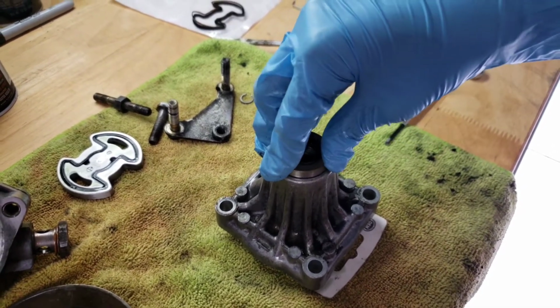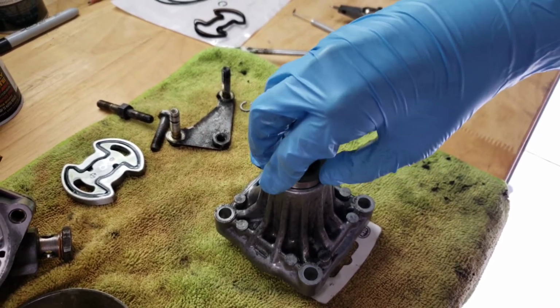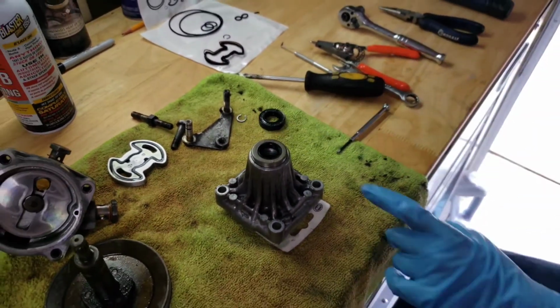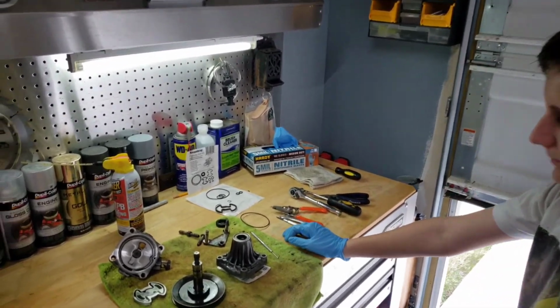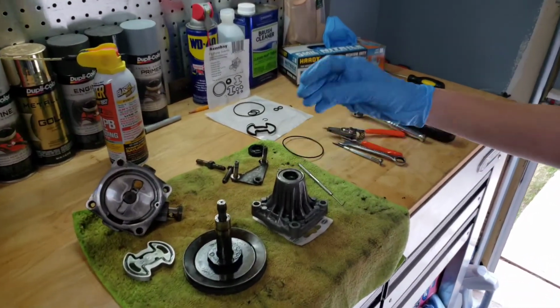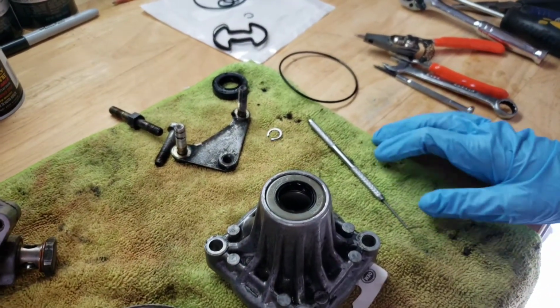So whenever you hammer it in, make sure to hammer it in with a rubber mallet and not our actual hammer because that could damage it. So we're gonna go ahead and do that. Okay, so we got a little thing we put on here and we gently hammered it to make it a bit more even.